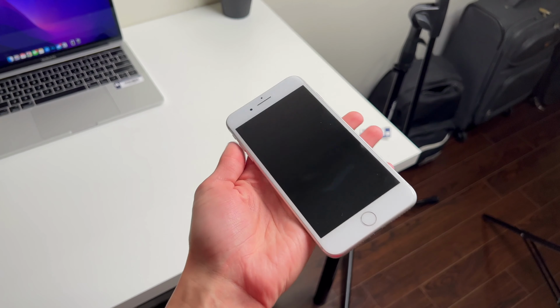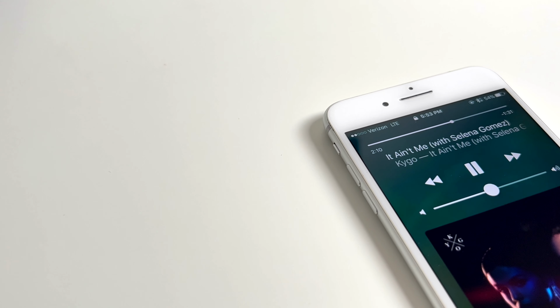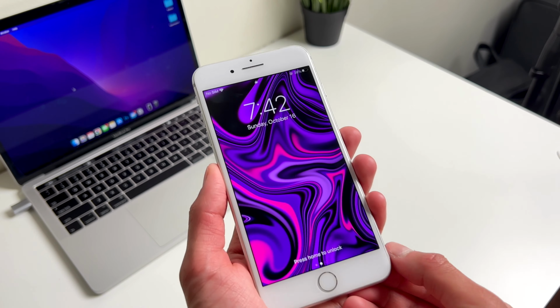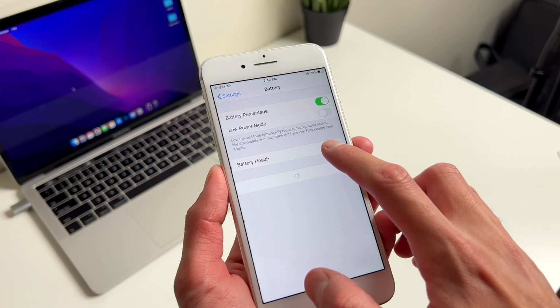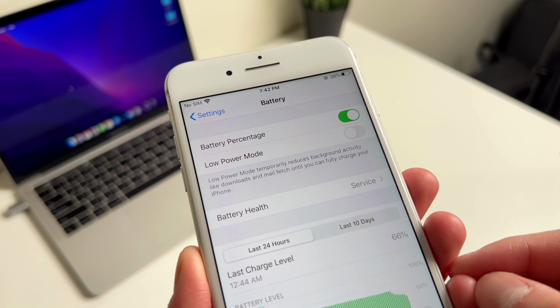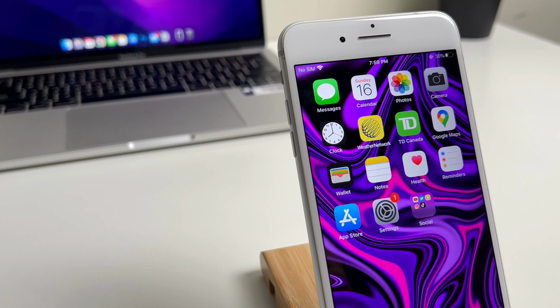Now, the second thing to address is the battery. The 7 Plus had a fairly decent battery from my personal experience of owning one of these back in 2017, but keep in mind, back then this phone was running iOS 10, and so the battery was optimized to run on this particular iOS version. But if you're picking one up today, just know that your battery is not going to perform that well. This one that I have here has 74% battery health, which is pretty bad, and so performance will definitely vary based on usage and iOS version that you're on. This one in particular is on iOS 13 at the moment, so just gives you guys an idea.